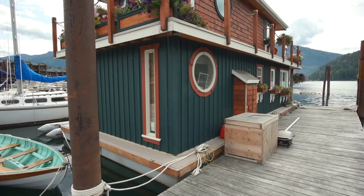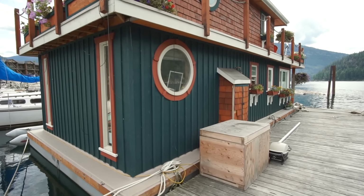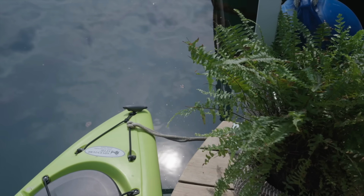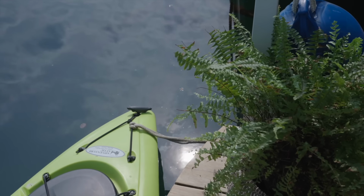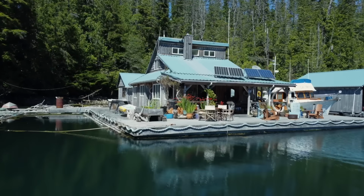Living on the water in a float home is absolutely picturesque, and a side bonus is that it can sometimes cost less than traditional homes and condos in the same area, probably in part because there's no land ownership involved. Another perk to float homes is being able to hop in a kayak right from your front door. But like most alternative housing options, float homes are not perfect.